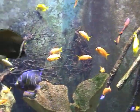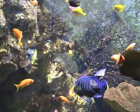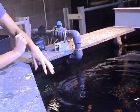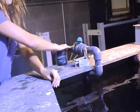So we would keep animals here for about 3 to 4 weeks where we can closely monitor them and make sure they have no diseases that could be transferred to animals in the gallery. And then it's also used as a bit of a fish hospital, if you like. If an animal is not doing too well on display, it would come off display into here where we can isolate it from the main gallery and either treat it or just give it a little bit of TLC.